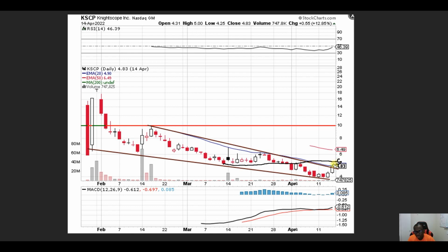So if we can break through this 20 exponential moving average right into $5, you take some profit around $5 if you want, and then we can get right into $6. Why? Because look at this area. This area is a $6 zone, so it's going to act as a resistance as well. And as you progress, we're going to have $6.50 as a resistance, because that is the 50 exponential moving average.